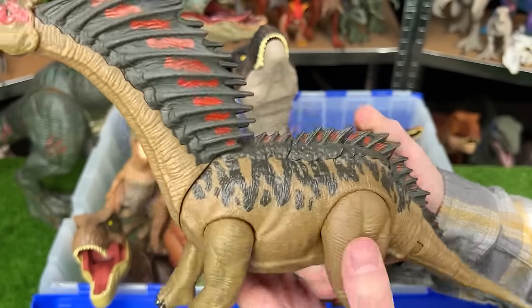Next up, we've got the Velociraptor from the Jurassic World Attack Pack. Let's check it out. This Velociraptor has some pretty unique coloring. It's got a dark blue body and a dark red detailing along the top, which is pretty unique. I don't know that I have another figure colored like this.